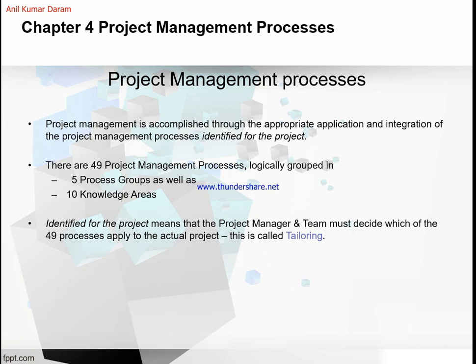Okay, let's move to the next slide. The key concept: project management processes. There are 49 project management processes, grouped into 5 process groups and 10 knowledge areas. The five process groups are initiating, planning, executing, monitoring and controlling. These are the 5 groups. And coming to the knowledge areas, as I said: integration, scope, schedule, resource, risk management, communication management, and so on. In the next slide, we will cover these.